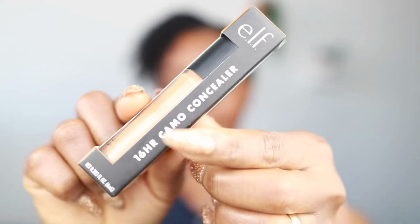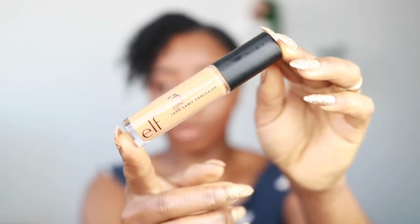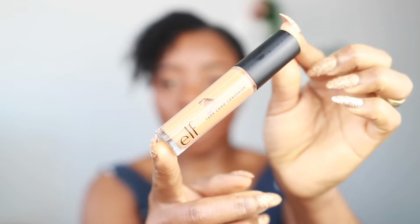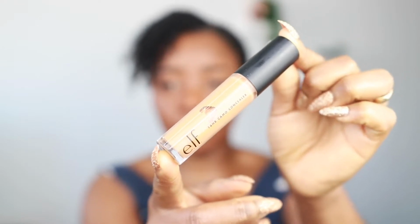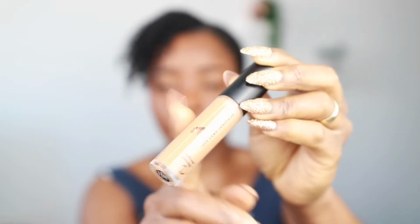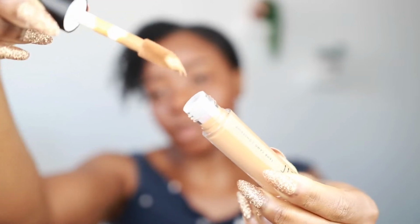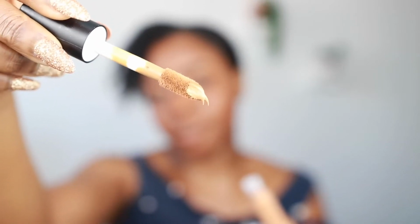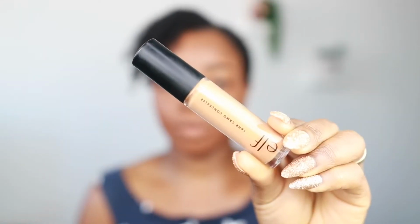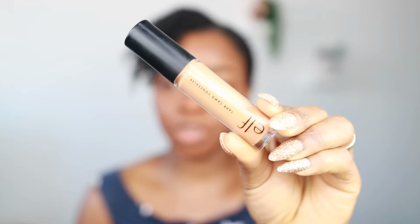So I'm just gonna open this one. So this is what it looks like. I like the packaging, really nice. It looks sleek for £5, and it looks like glass as well. It's got a nice doe applicator. It comes in 26 shades, and I got the shade Deep Chestnut.